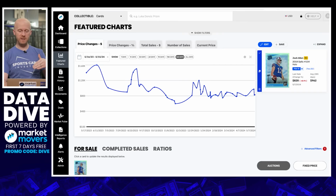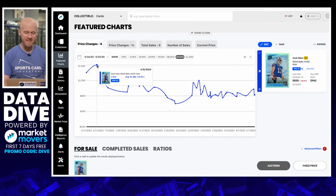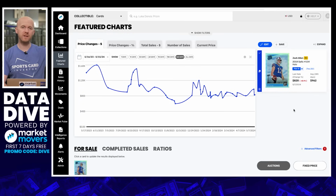All right, let's look at some charts. I'm going to go back to Josh Allen now. In the last 365 days, you can see what a fall from grace it has been for his card prices. They've sort of stabilized now in this price range here, down about half of where they were last year. We saw a sale of $1,600 in June of 2023, most recently down to $828. So like I said, I think people are souring on Josh Allen. I saw this happen with Lamar Jackson a few years ago.